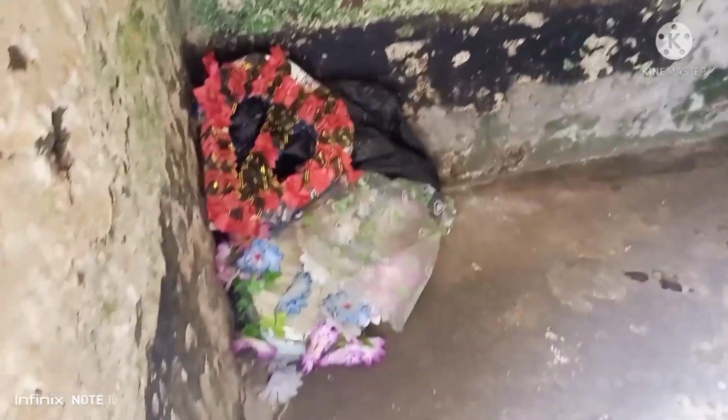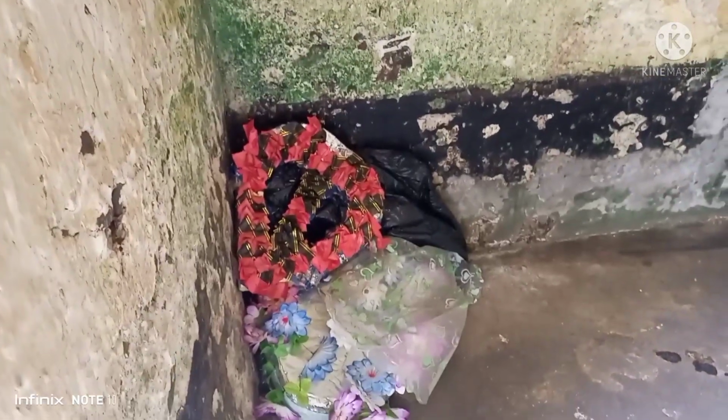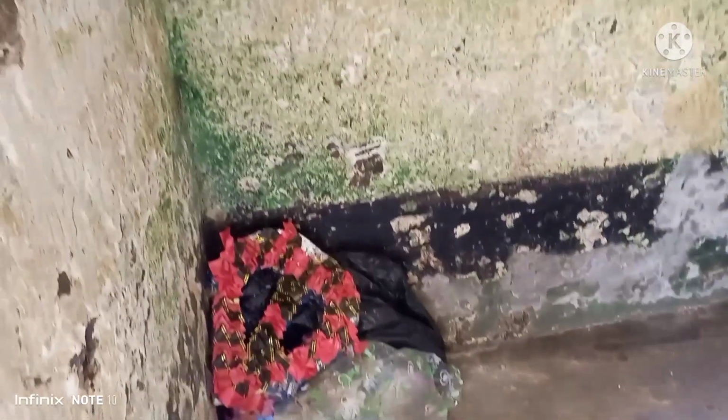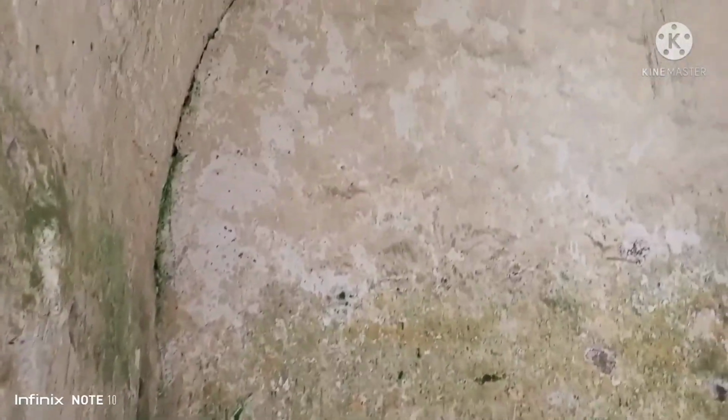And look at the wreath. Then they lay a wreath there to remember those who have departed. So we call it the condemned cell. Just look at the size of the room.